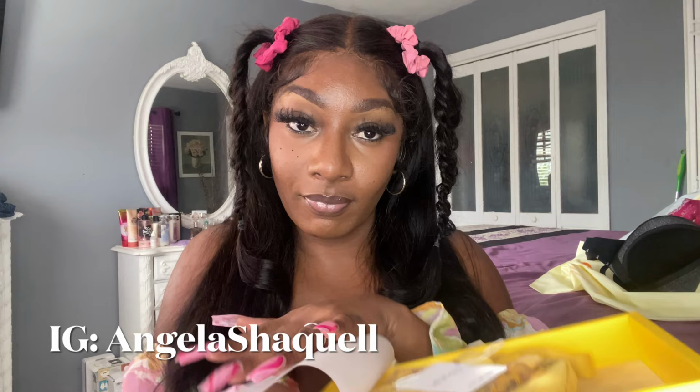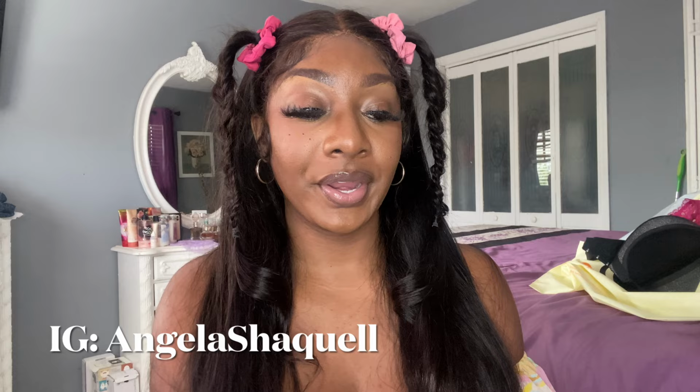This is another package that I got. This is another package from Luvlette. Let's take some thumbnails. Okay, the packaging is so cute. I really love the packaging. Oh, this is an adorable bra. It's giving very much spring.